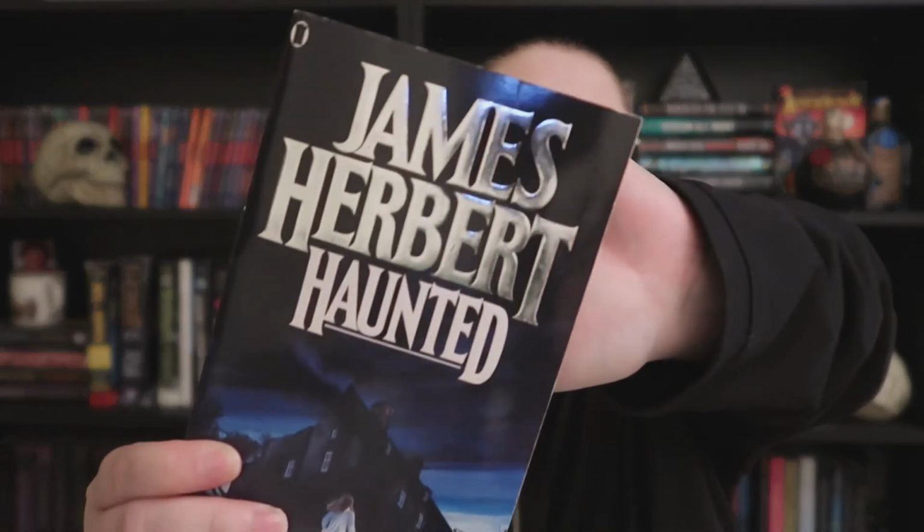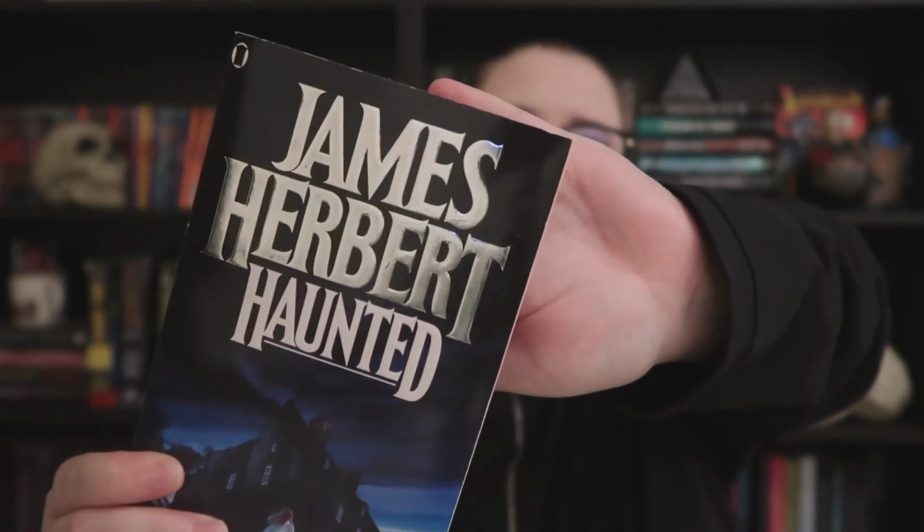Okay, so we have a James Herbert. And this book is called Haunted. And I don't have this one. It's just a teeny tiny little book. Let's see what year this was printed in. So it looks like this is originally from 1988, but this specific version is from 1992. And I mean, it's in fantastic condition. It looks almost brand new, and it's still really shiny on the front, and I love that.